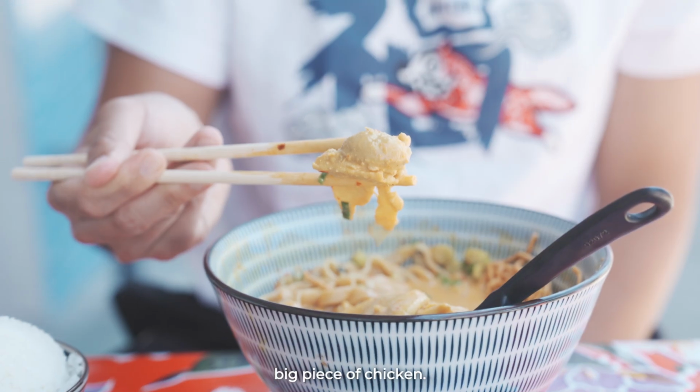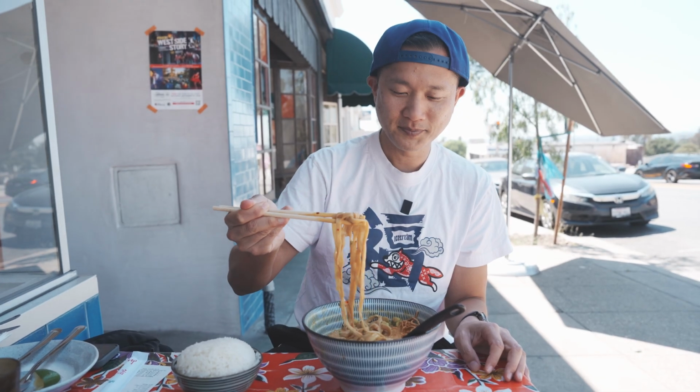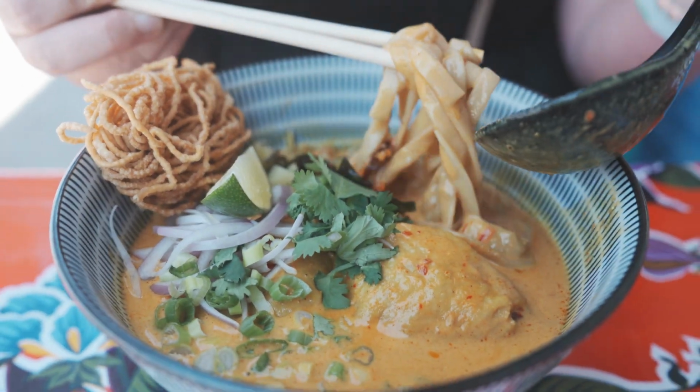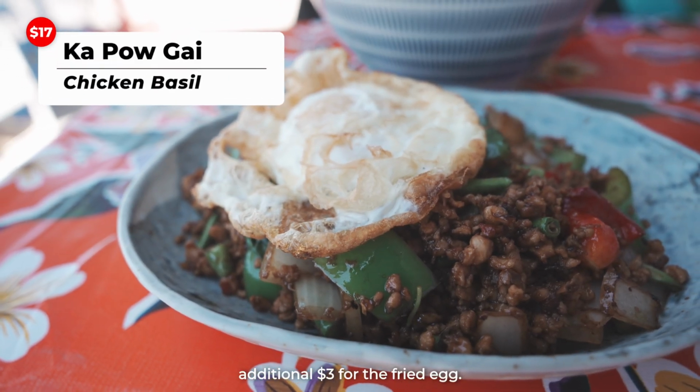Like a really, really big piece of chicken. Very meaty. How's this so tender? It's really nice. I think it's perfect. This might be our winner, our khao soy winner. And it was an additional $3 for the fried egg.